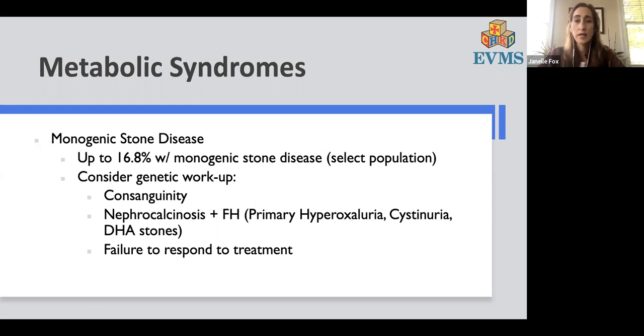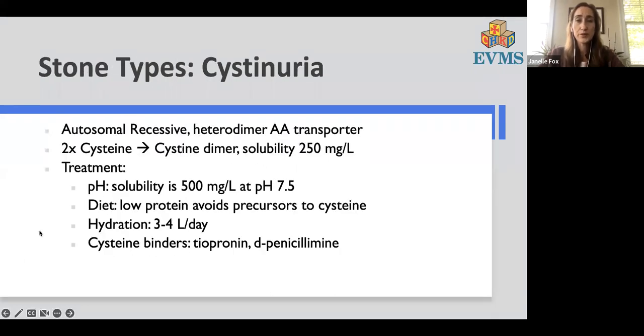So you've got a kid that had a ureteral stone, and now they've got a renal stone. Next year, they have another stone. So they're really defying the normal presentation of stones in kids. Multiply recurrent. So let's go over cystinuria.